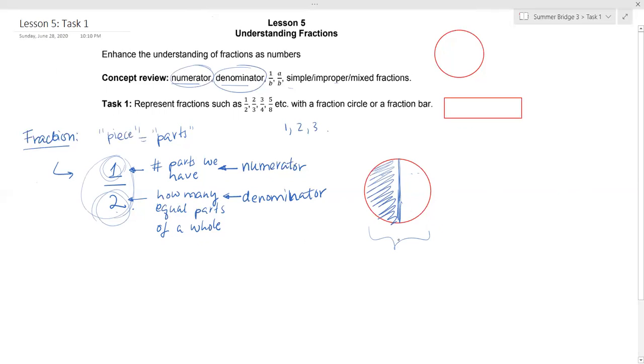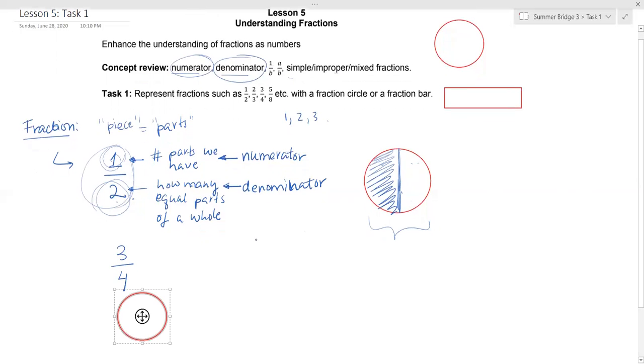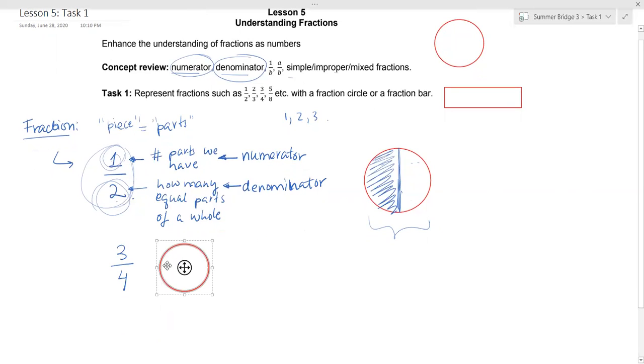So I'm taking 1. What about if I had 3/4? How many pieces am I going to divide my pie or my pizza into? You're going to divide it by 4. And how many pieces am I taking? You're going to take away 3. You ate 3, and 1 will be left. This represents 3/4.